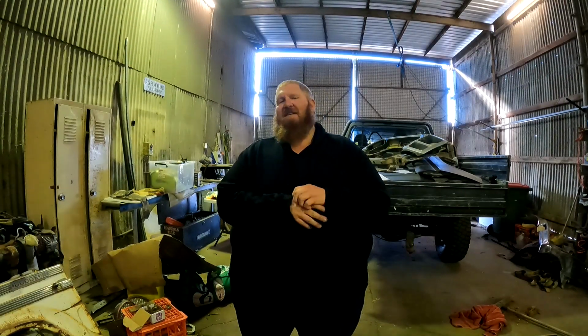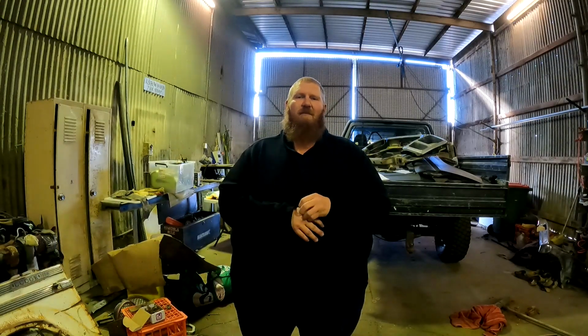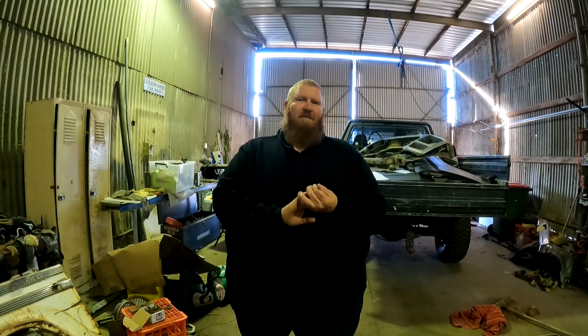So this week marks the start of a series. There'll be 3 trucks in this line of series, but each truck will have its own series. For this series, it all started with 1 car, and that was my 79 series. Sold, she's gone, the 79's gone.